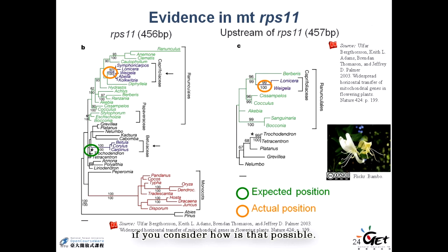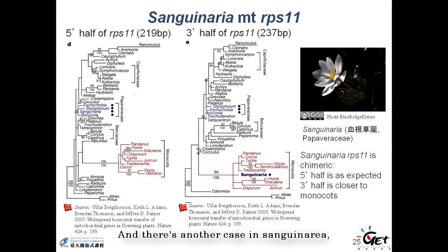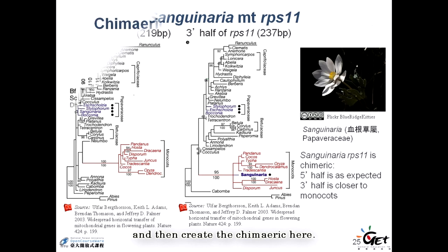And there's another case in Sanguinaria, and in Sanguinaria it is even more extreme. If you compare the sequence of RPS11 in Sanguinaria, it is present, but if you cut it in half and put it into the phylogenetic analysis, the 5' half will show you the Sanguinaria group with this blue group, and the 3' half of Sanguinaria will group with the monocots, which means that the 3' half of Sanguinaria was from the monocots, creating a chimera here.